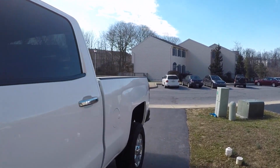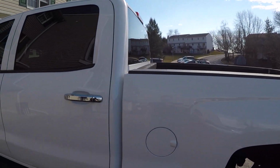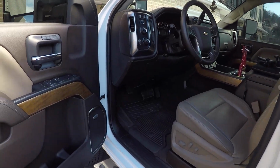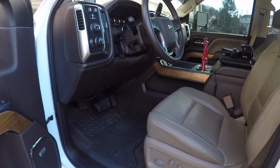Absolutely beautiful day out here in Pennsylvania. It is the middle of February and it is absolutely gorgeous outside. With that being said, we have a fun-filled day of activities for the Duramax today.